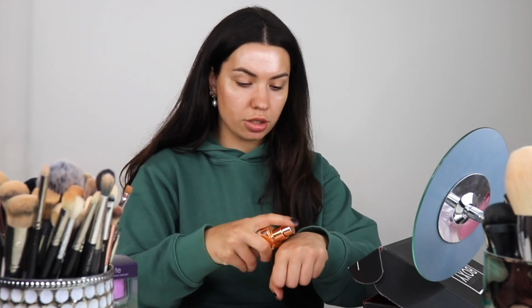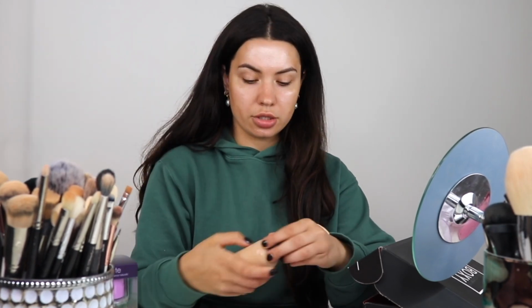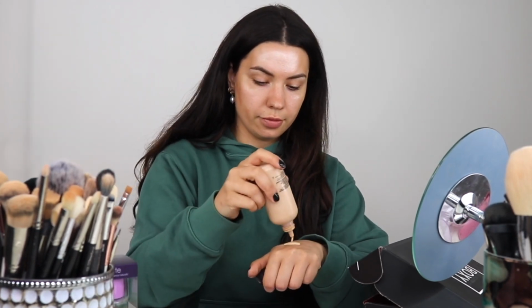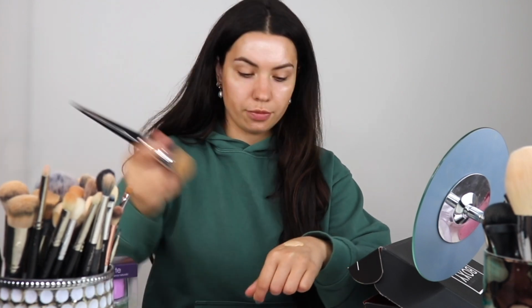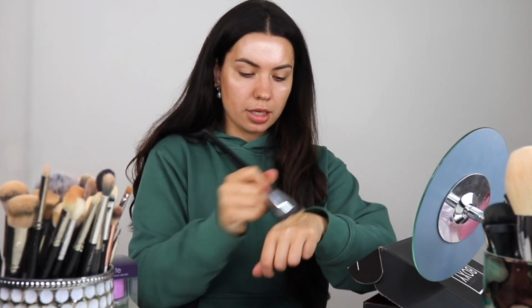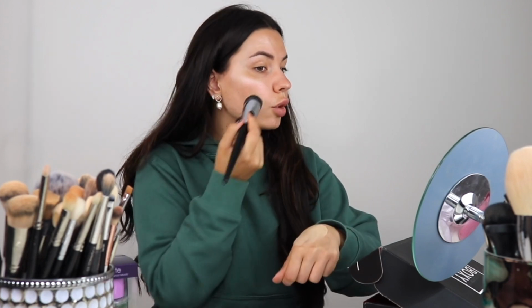They didn't send me foundation or concealer, which is fine because I've got my favorites. I'm going to use the Charlotte Tilbury Airbrush Flawless Foundation. I'm just going to pump a little bit on my arm. I like to sheer it out with a little bit of MAC Studio Face and Body. I kind of do that with a lot of my foundations. I find if they're really heavy and full coverage, I just want to tone it down a little bit. So I mix that on my hand, and then we get to town.